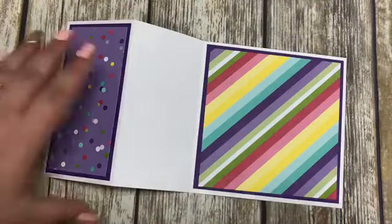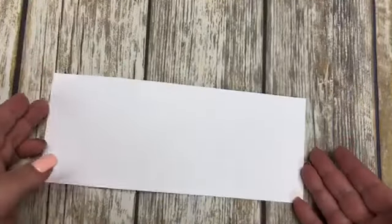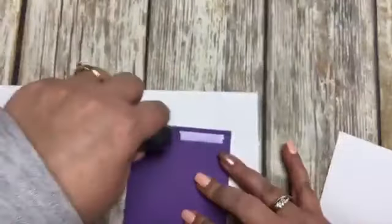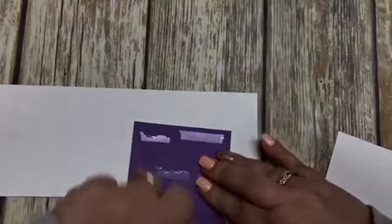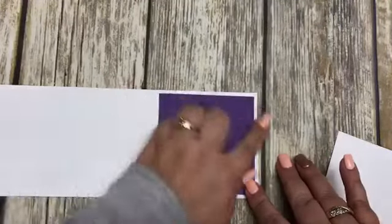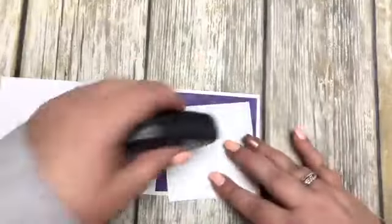Again, all of these measurements will be posted for you guys. I want you guys to be able to have them. But this piece is also cut, I want to say it's 9 1/4 by 3 1/2, something like that. And there's some scoring added at 5 and at 2 1/4 as well. And again, just layering some pieces of cardstock in here. I'm so sorry, you guys, but seriously, I'd rather have you just watch me right now, and then you can go back later and get all of the dimensions, and then be able to actually try to make this card.